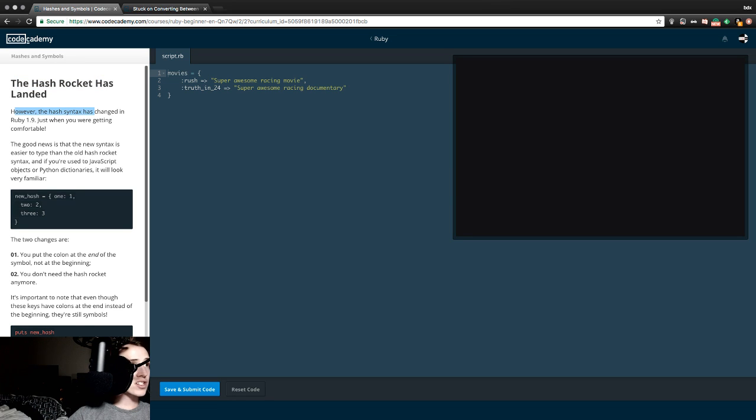However, the hash syntax has changed in Ruby 1.9. Just when you were getting comfortable, the good news is that the new syntax is easier to type than the old hash rocket syntax, and if you're used to JavaScript objects or Python dictionaries, it will look very familiar. It's just the colons. It's been a while since we've done the JavaScript course and the Python course, but it feels familiar. The two changes are you put the colon at the end of the symbol, not at the beginning, and you don't need the hash rocket anymore.